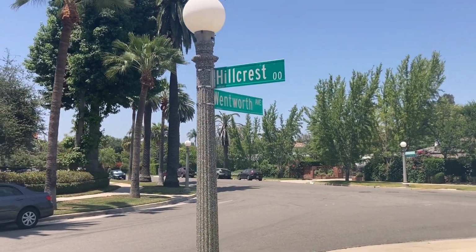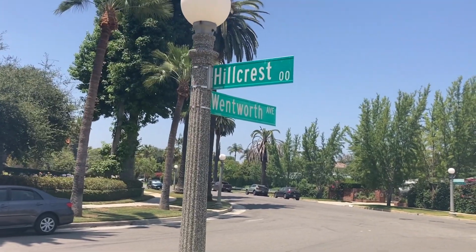So this house here is called the Blacker House behind me. It was used in the movie Back to the Future for interior shots of Doc Brown's residence. Exterior shots of Doc Brown's residence were actually filmed at another house in Pasadena called the Gamble House. It's about 2.5 miles from here. But this is the Blacker House, which was used for Doc Brown's residence interior shots. It's located here at the corner of Hillcrest and Wentworth.